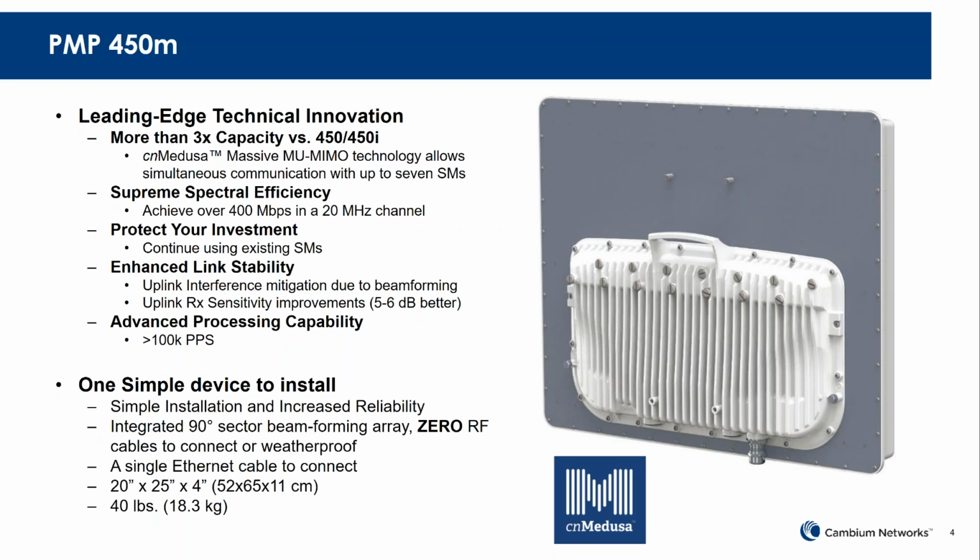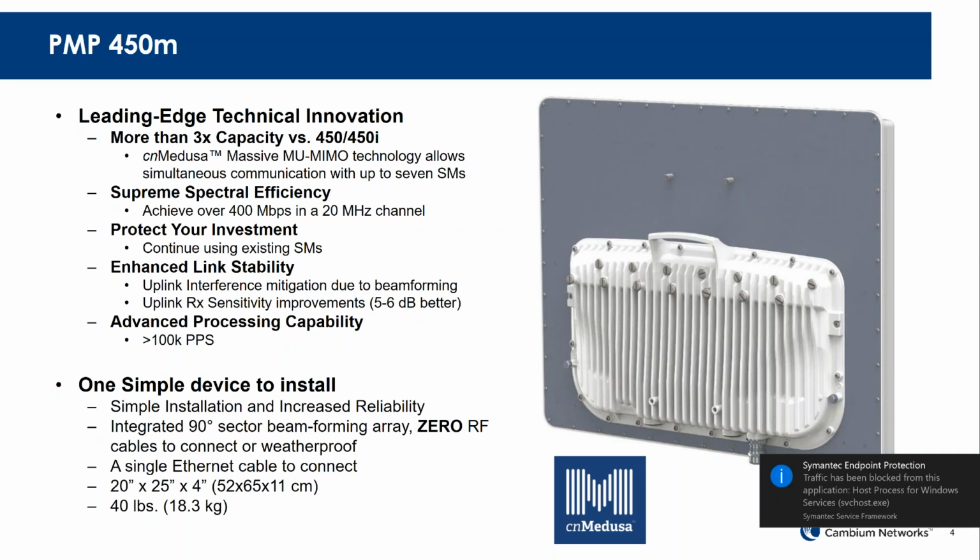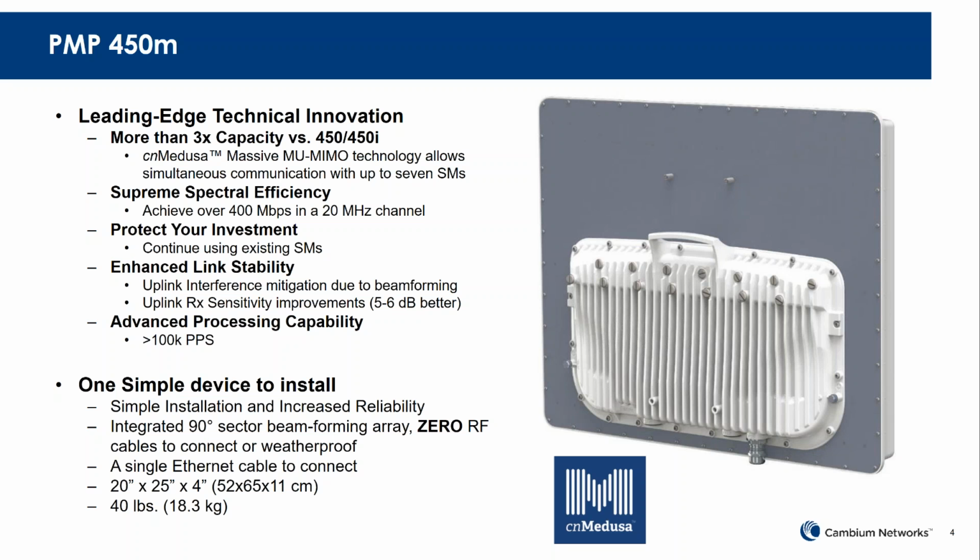All of this requires heavy-duty processing, so our packets per second is well above 100,000. And something not to be overlooked is that this is all contained in one device. There are no RF cables to hook up. Everything is self-contained. You can use a single Ethernet cable to provide power and data. It's a gigabit Ethernet port, obviously, and you can do the entire throughput through that single Ethernet cable.